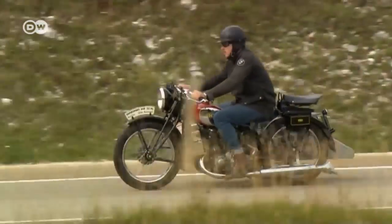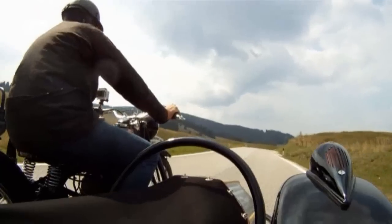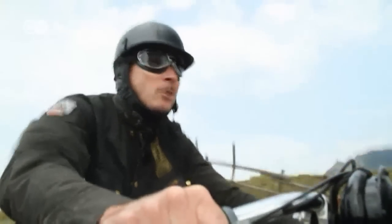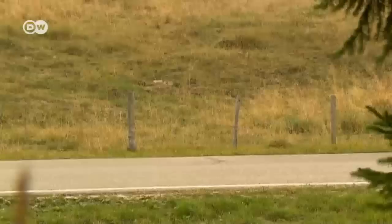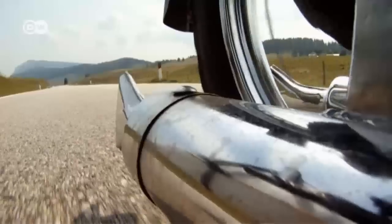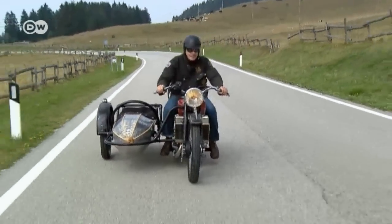Over the next decade, DKW grew into one of the world's largest manufacturers of motorcycles. And this Supersport is the firm's crowning achievement. It's designed for long hauls at top speed. Hee-haw! The engine makes a distinctive chatter. It's actually a two-stroke motor with 600 cc's of displacement. This is the biggest and baddest cycle that DKW ever built.